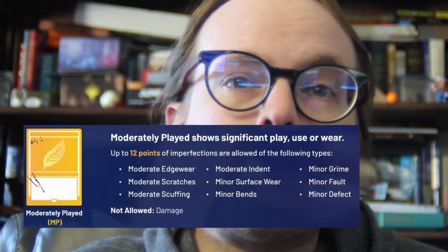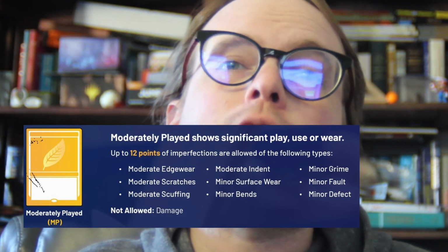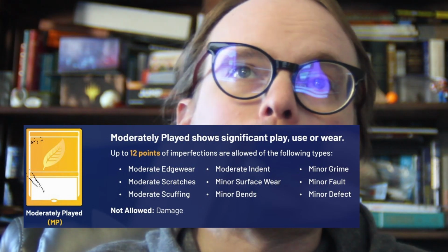Next, we would have moderately played. Up to 12 points is allowed. Anything with the word moderate is going to get you into moderately played. Also, minor bends, minor faults, minor grime, that kind of thing.